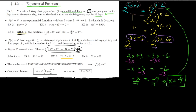So all exponential functions are 1-to-1, which means that if the bases are equal, then the exponents have to be equal as well. So keep that in mind.